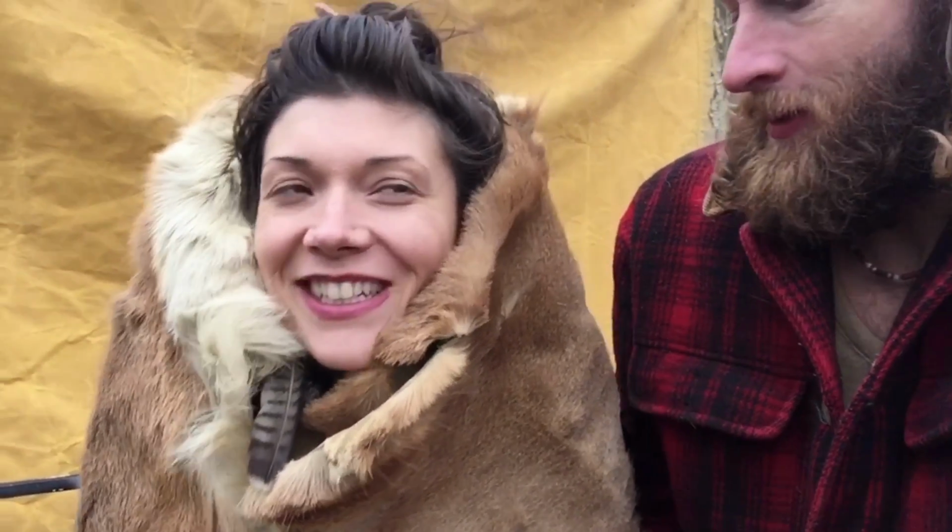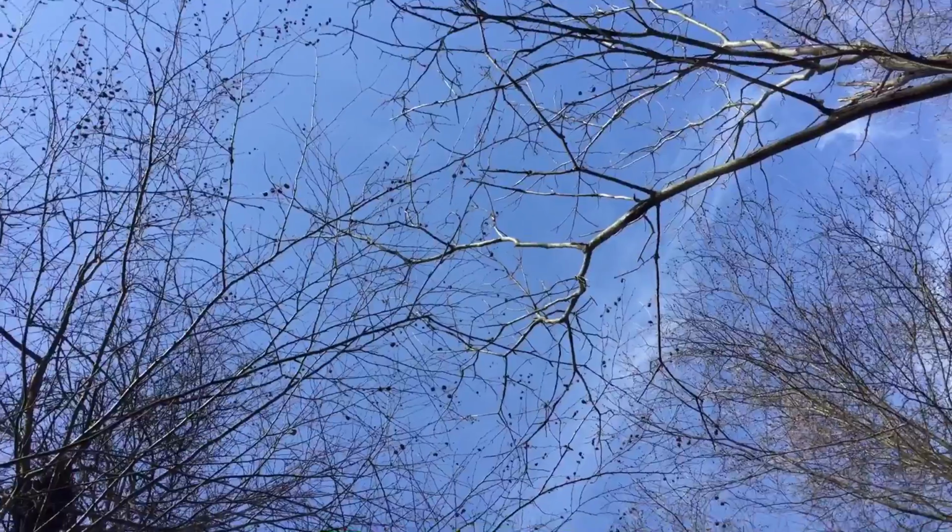And some floof. This nice deer hide Catherine's wearing. We hooked him up with a knife and some wilderness stuff, and now yeah, good trade. Home's gotten a little more comfortable today. Woo! Pickle house.